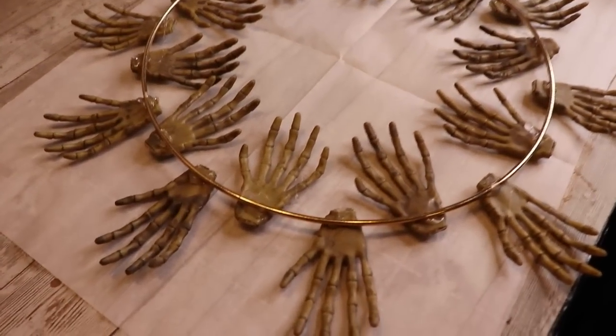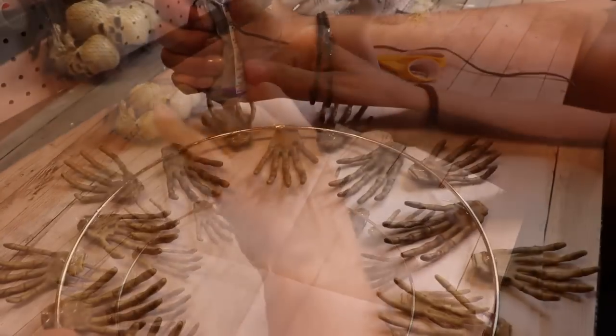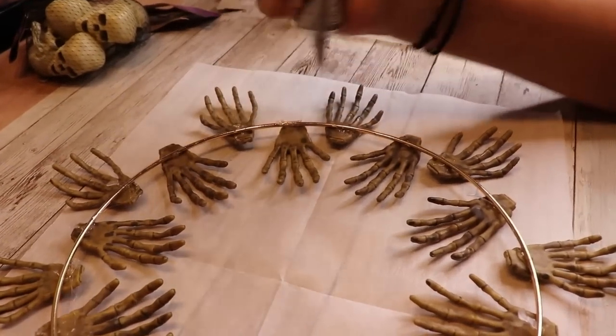So the back side, she just flipped it over. And take a little dot of the E6000. And so I'm going to do just a tiny dab.